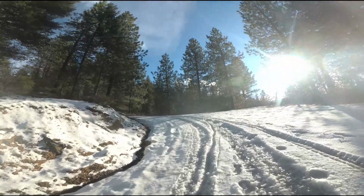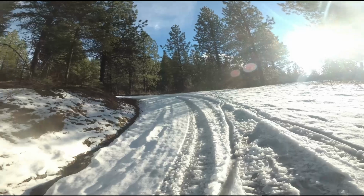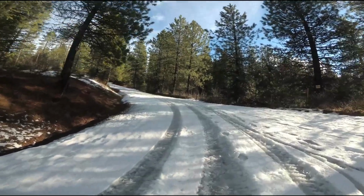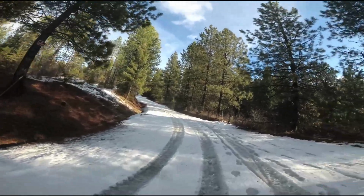We're hiking the Moscow Mountain with a thick snow. The place is really beautiful.